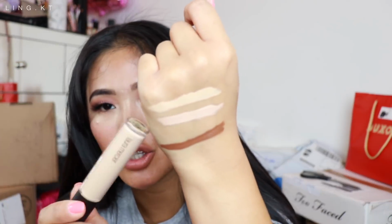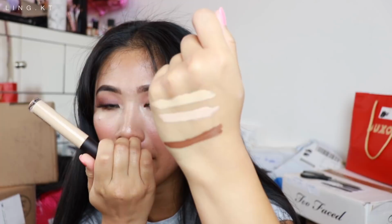So this is in the shade 6W, and this is in the shade 2C. So I presume C stands for cool and W stands for warm. And this is in the shade 2W. As you can see, 2C is a little bit more pink. So when it says cool, I think they mean it's more like a peachy undertone, and then W is more yellow, more warm.